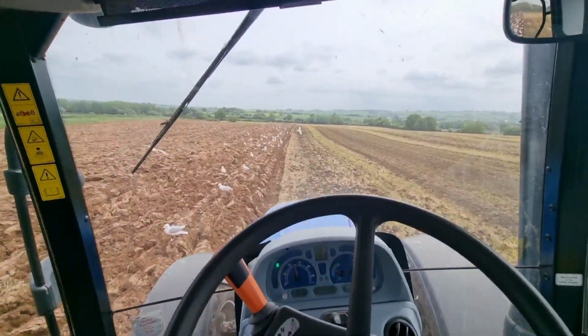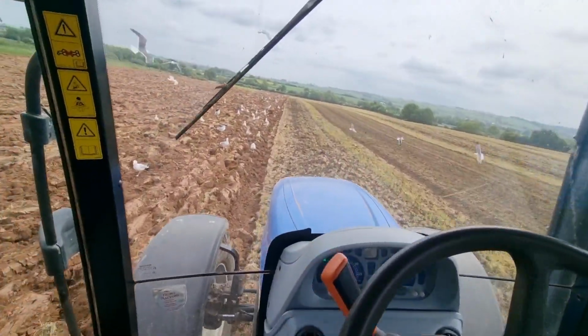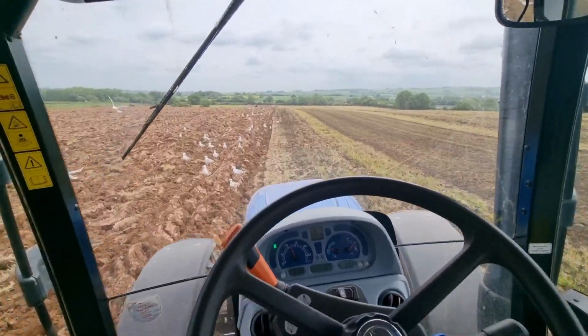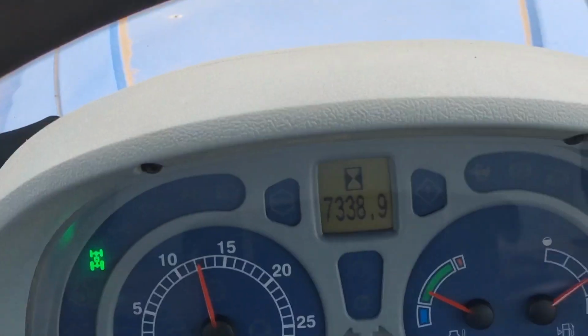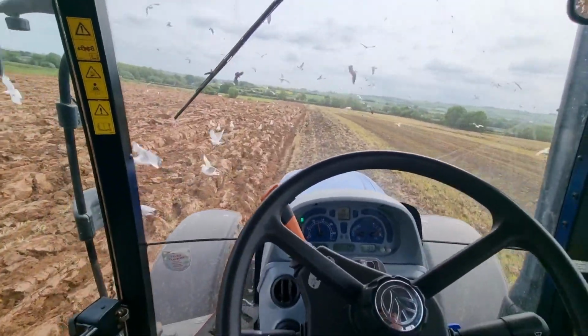So I'm away ploughing in the little T6. She's putting it quite nicely actually. What is this? A 155. So 155 horsepower. There's plenty for this plough really. But yeah, managing fine. I can't believe this tractor's done 7,300 hours because it's all really well held together for what it's done. Like, everything seems to work.